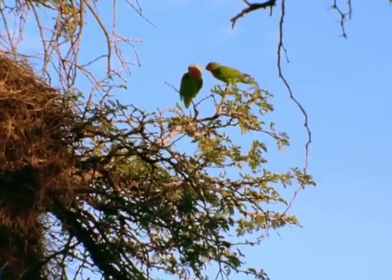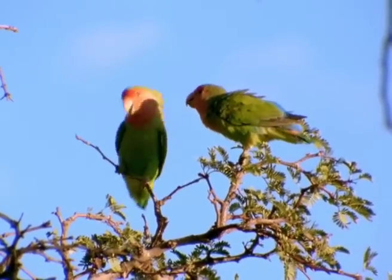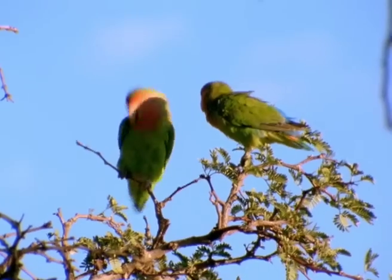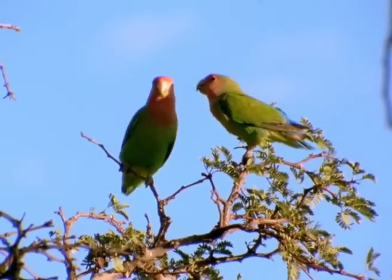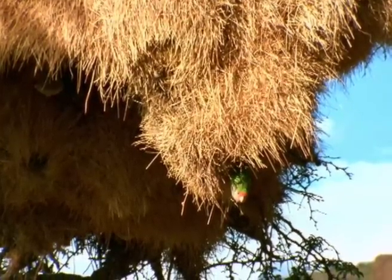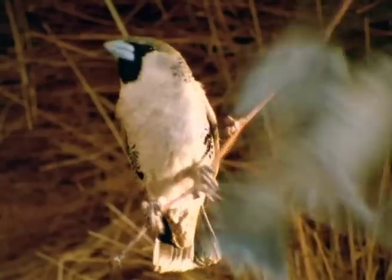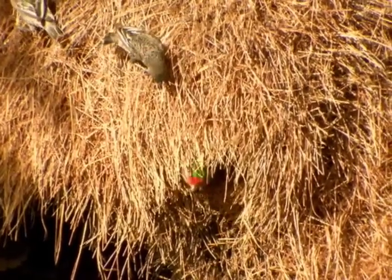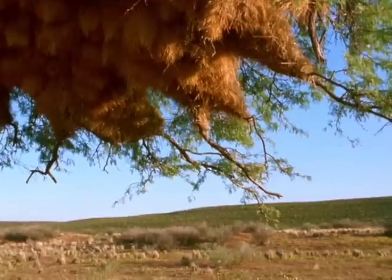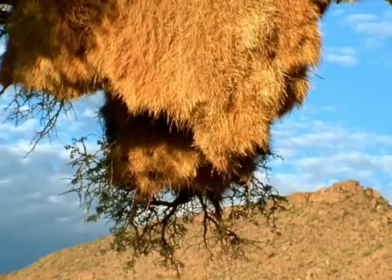The sociable weavers have other guests too, rosy-faced lovebirds, a small type of parrot. The male enchants the female with a small gift, pre-digested food. Parrots are by no means welcome visitors. They are impertinent squatters. The moment the sociable weavers fly off to look for nest-building material, a few rosy-faced lovebirds come to inspect the unguarded homes.